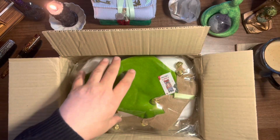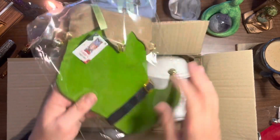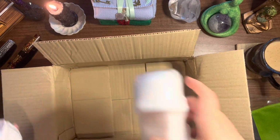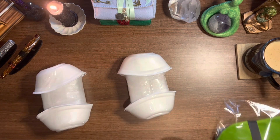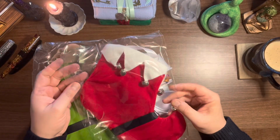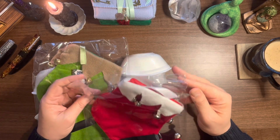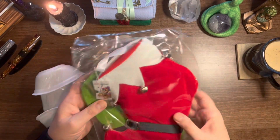So these are the elf decks. I forgot the exact name for them, which we'll have a look at in a second. But they come in 2 designs. There's one in red and one in green. As you can see from these, I just love them. And they've got little hanging ribbons. So the cool thing about this is you can hang them up and put a deck inside them.